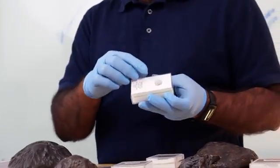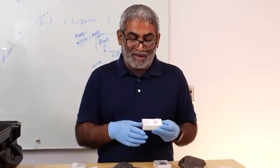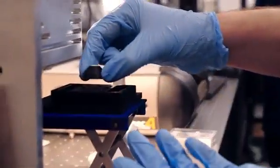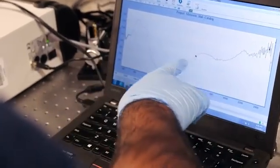This is an aubrite. It's essentially white, okay? It's reflecting 60 to 70% of the light. What we do is take this meteorite, crush it into a powder, and put it in a lab spectrometer to get the spectrum of this meteorite. In other words, how is light interacting with it at different wavelengths.